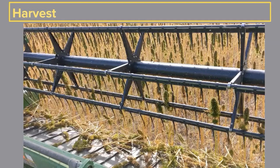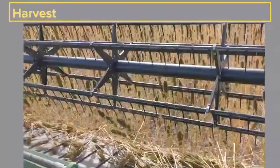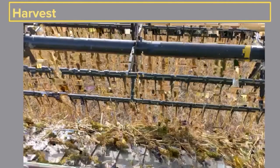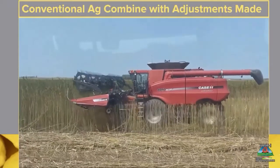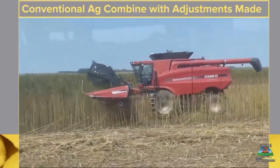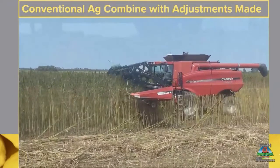Here's a little video of a draper header actually running in a field, and some of the challenges that we see from draper headers are that sometimes we end up throwing some of these heads back forward. The reel can oftentimes get in the way. Here's another video of a draper header from a little bit further back. You can see where some stalks are hanging up on that reel. And one of the things you'll notice if you work with hemp grain is that you do start to develop a lot of wrapping issues.